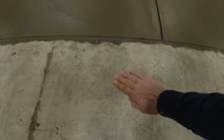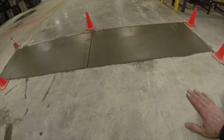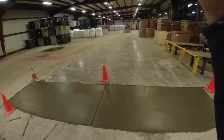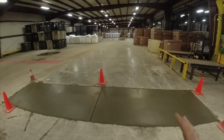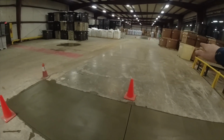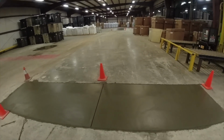So there was about a 2-inch bump right here. So we corrected that. Now the forklifts can come right through here. There's still a hump in the floor. I imagine next year we'll be back connecting this up. And like I said the whole way through this video, I wish we could have just taken that whole thing out and lowered this down. But we're just here doing repairs.